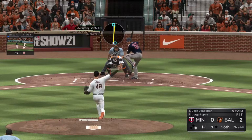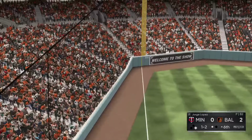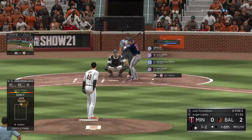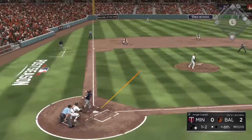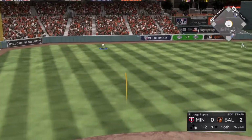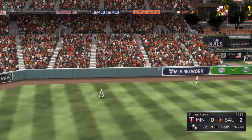Into the box, Josh Donaldson. Out in front here as this one scorched foul to the left. This is why the manager pencils these guys in the middle of the order. Big spot, time for that. Swung on and hit pretty well out to deep left field. And it's gone.